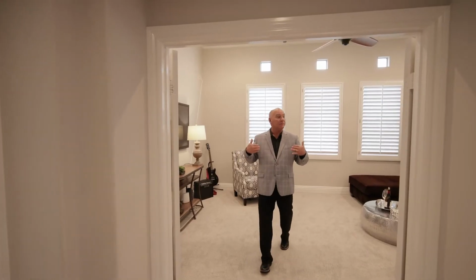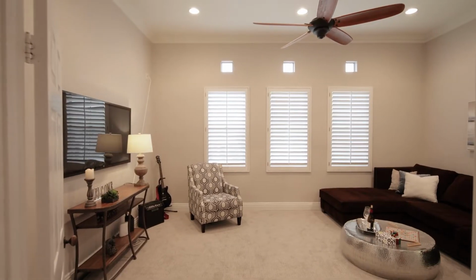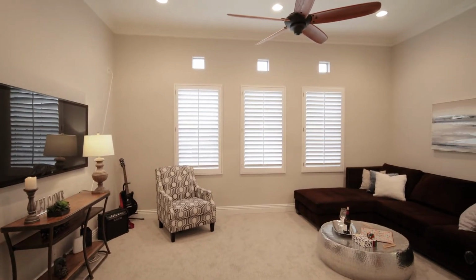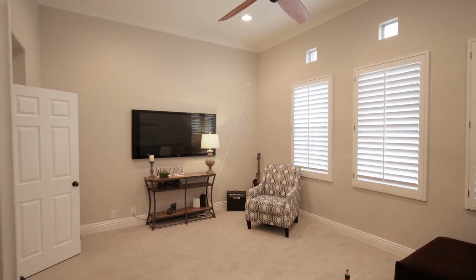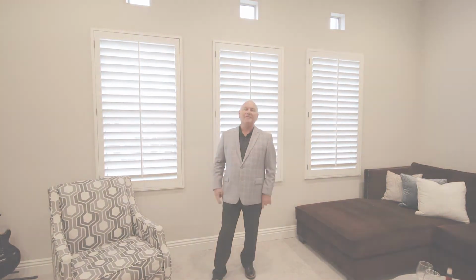So we enter the bonus room through the double doors. This is a great space, high ceilings. You can have a pool table here, a media room, a workout area. And I know people in this neighborhood who have converted the bonus room into a 5th bedroom with an extra bathroom. There are a lot of great options with this property here at 3 Flores. Let's go take a look at the backyard now.